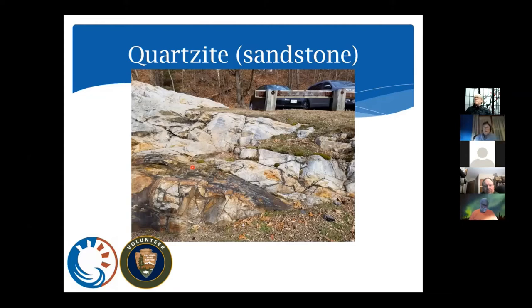Maybe the sea level rose, or from mud to sand, I'm sorry. Maybe the sea level became shallower, so the sea level dropped, or maybe there was some uplift of the land. You can't really tell just based on this one outcrop, but there's a lot of information here.